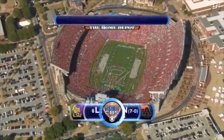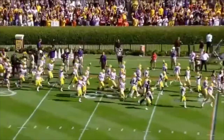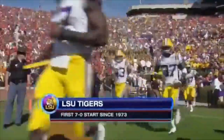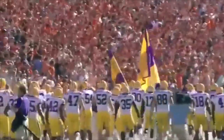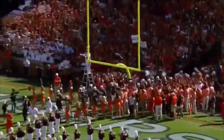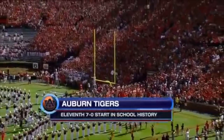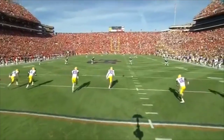Welcome here to the Home Depot SEC on CBS from Jordan-Hare Stadium. And first on the field, the visitors from Baton Rouge, unbeaten, 7-0. Not that far behind them, the Tigers of Auburn University, also 7-0. No, and this is into the wind, too. It'll be tough to get it back there.